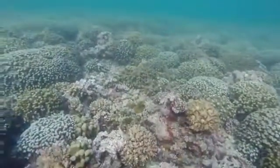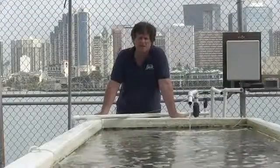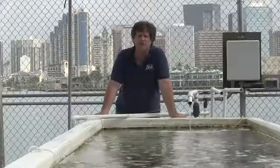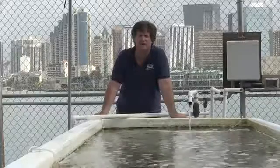Average growth rate for corals across species in Hawaii is about 1 centimeter a year, which means to get an adult colony can take 1, 2, 3 decades before a coral is large enough to reproduce and provide large amounts of shelter space for all the different animals that live on a reef.